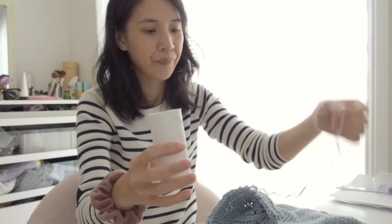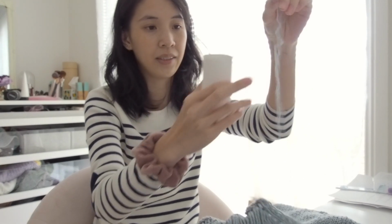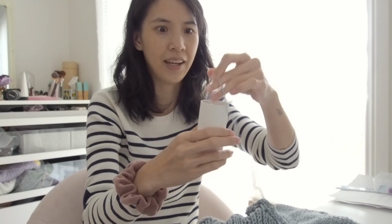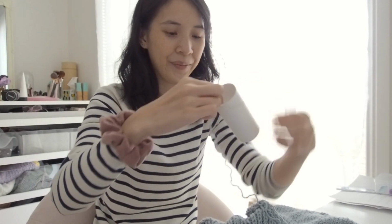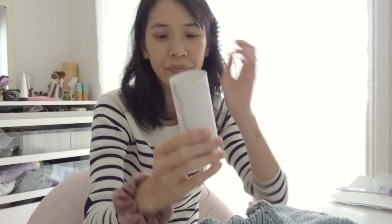give me one second actually. I'm going to show you guys a neat little trick. It's not really a trick. This is something I learned on YouTube, speaking of. Because I'm unraveling this now, what I'm going to do is pop this. This is how I wind up my yarn. I was going to say not anymore, but I actually don't even have a yarn winding device.